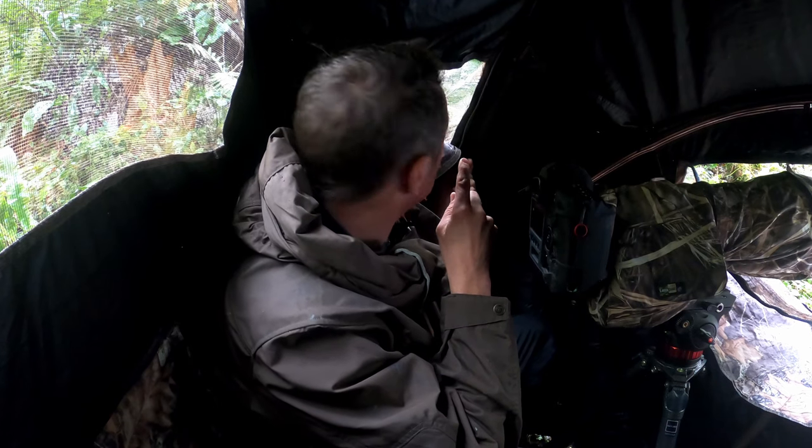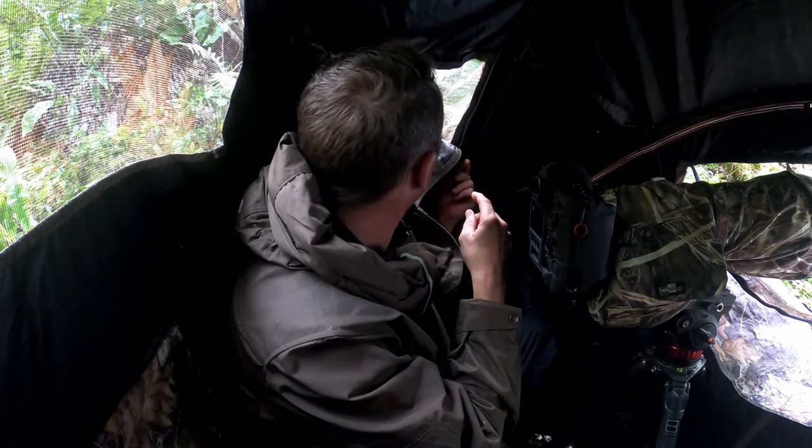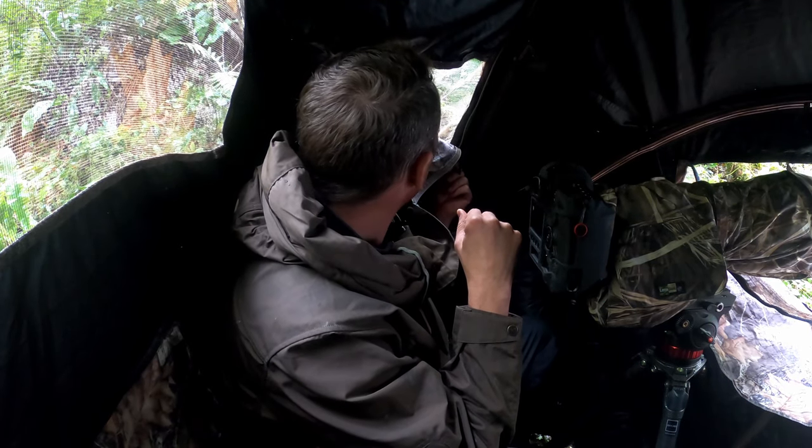Deer going past in the woods. Just saw an antler sticking up the top, just moving through. Just saw one of its points going across behind a tree. Oh, unbelievable.